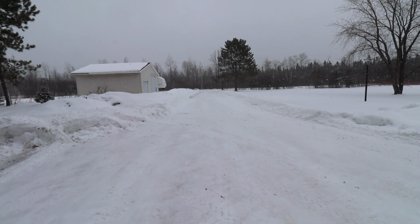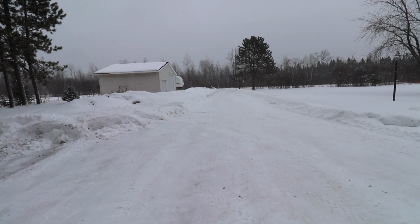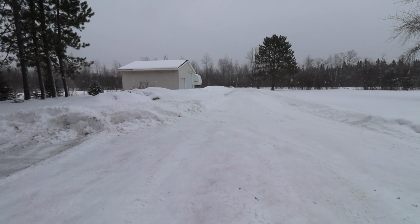I do think I want to start the tractor. I haven't started it in probably 3 weeks, and with all those 30 below readings, it'd probably be good to start it and let it run for a little bit.